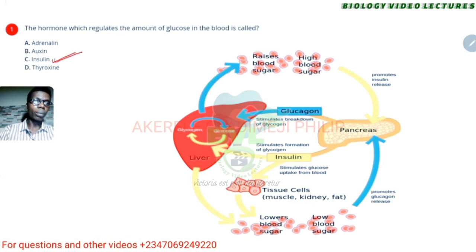So let's see what happens here. I'm going to start with this part. We have put the A on. The A means that glucose level is rather high in the blood, and that's not so good. The normal glucose level should be about 90 to 100 milligram per centimeter cube of blood. But once you're done eating, your glucose level can rise above normal, probably to about 400 milligram, which is not so good for the body. So what the body does is find a way to bring it down.